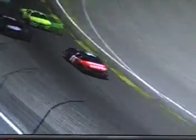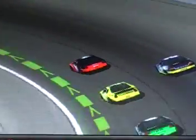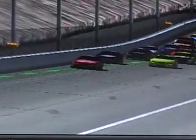Dylan Hughes in the 32. He's making a run at it. He gets past Richard Anderson in the 60, the Fastenal car. And now it is Ken Johnson out in front in the 14 car. 12 laps completed, 5 to go. Some great racing here at Atlanta so far, though, other than the crash we had.